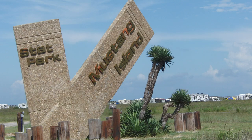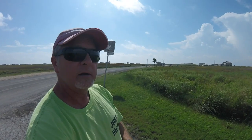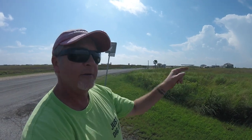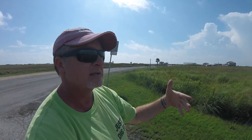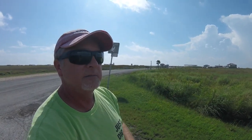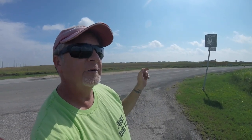The entrance to Mustang Island State Park. There used to be a sign over there, but now it's gone. But anyway, here's the park. The park on the southern end is marked by pylons on the beach. So if you're coming from that direction, you will clearly see the pylons. Stop there. Don't go. The northern boundary of the park is an old jetty. So if you're coming from the north and you run into that jetty, don't go any further.